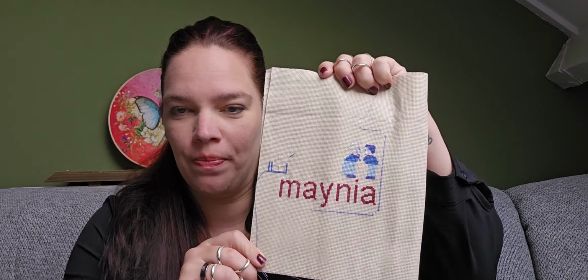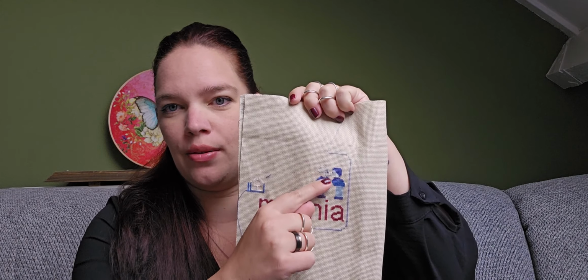And yeah, the twins from Twin Peak Primitives are organizing this retreat, and they put out a pattern for us to stitch for Dutch Mania. And I showed you my start last week, last video, and I restarted it. So this is what I had in my first go around. And I liked the fabric, but I didn't like the colors.